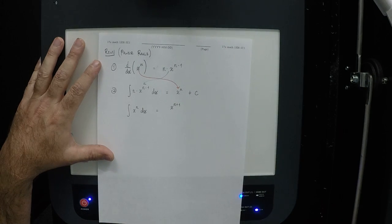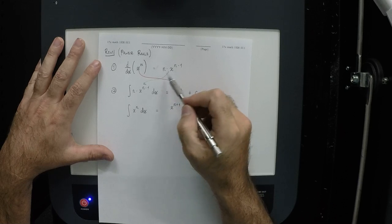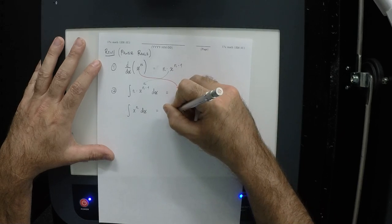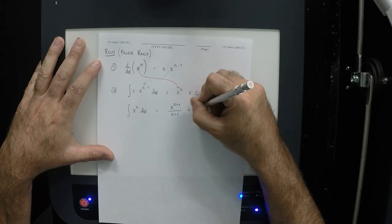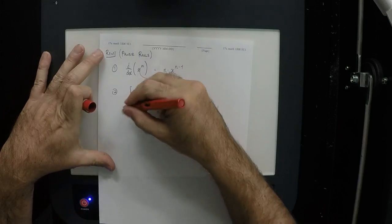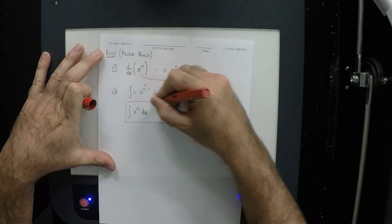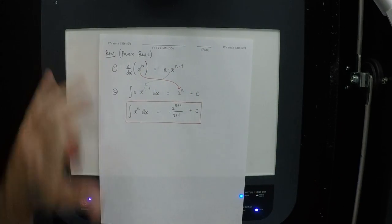And then there are two things that you must do here. So yes, instead of multiply, you're going to divide. And now it's going to be by this new exponent, n plus 1, and then plus c. So this right here is the power rule for antiderivatives. And if the syllabus for calculus 1 was correct, this is something that you already knew.